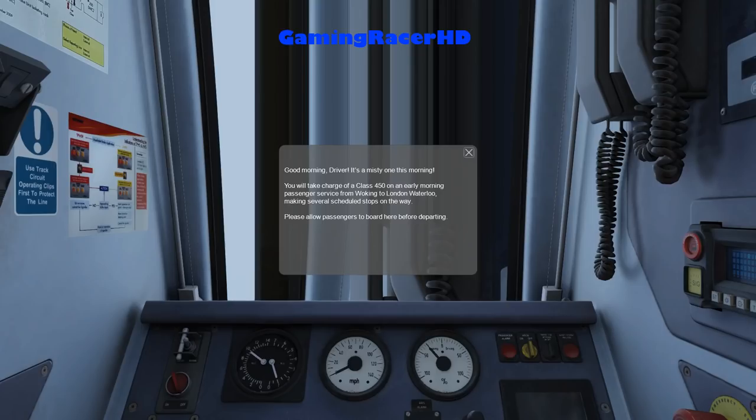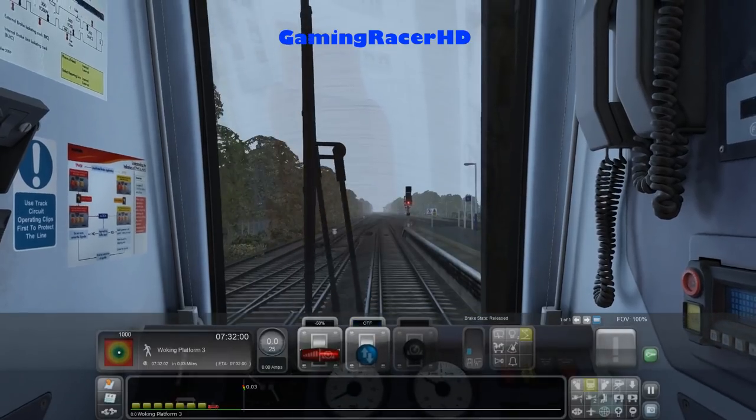Good morning driver, it's a misty one this morning. You will take charge of a Class 450 on an early morning passenger service from Woking to London Waterloo, making several scheduled stops on the way. Please allow passengers to board here before departing.